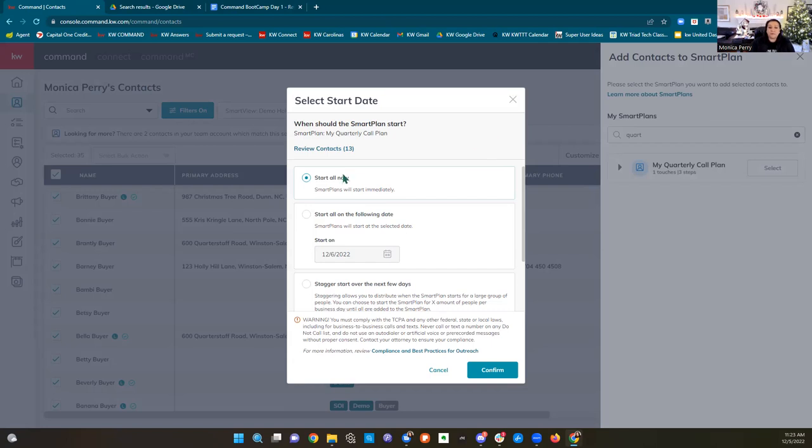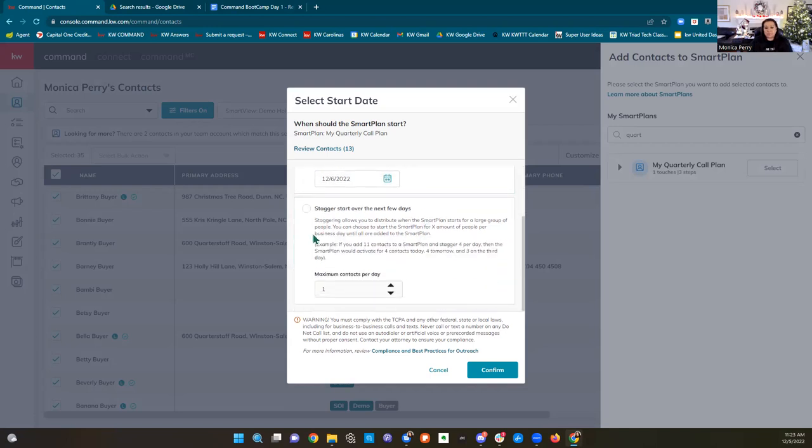I could start them all on the following date, and you can do this with any smart plan. So if you have a smart plan that is made to start on a specific date, then you can choose that date right here. Or I can stagger start them. So this is what I like to do with the quarterly call plan, because say I was adding 201 contacts, say I joined the 201 club and got 201 contacts in. If I started everybody now, I would have 201 tasks to call these people. I don't want to have that many tasks at one time. I would feel completely overwhelmed by that.